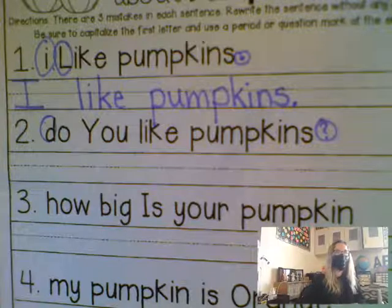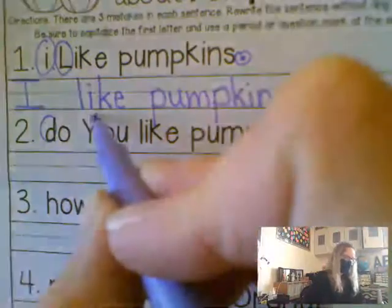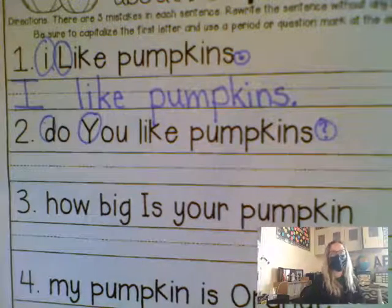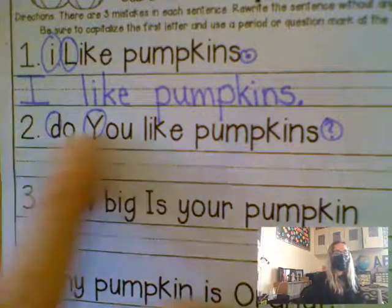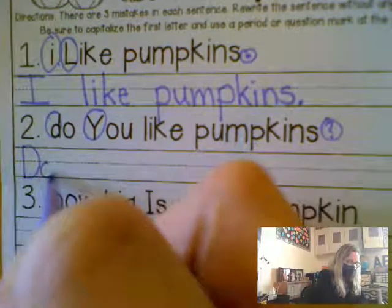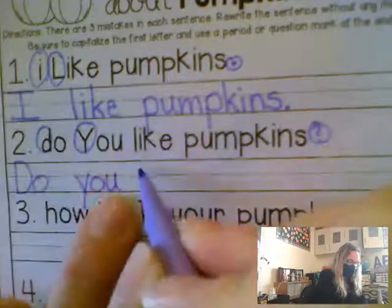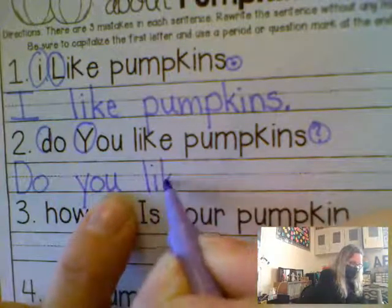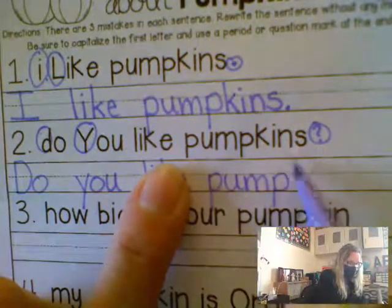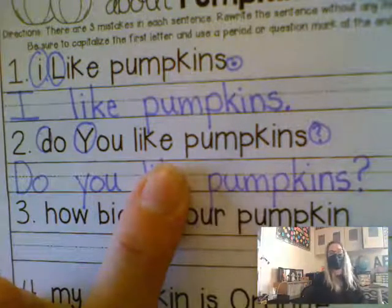Beckett, help her out. The Y is uppercase. Yeah, the Y is uppercase in the middle of a sentence, and we can't have uppercase letters in the middle of a sentence unless it's a proper noun. All right, so now we can rewrite the sentence. We'll make sure that the uppercase D, and then our finger space, a lowercase y for you, finger space like. Do you like, and then pumpkins, and this time we won't forget to put our end mark, and in this case, because it's a question, we're putting a question mark.